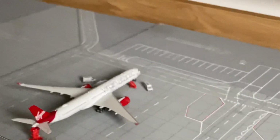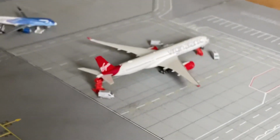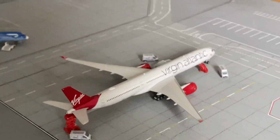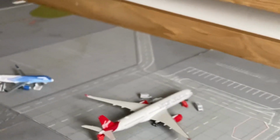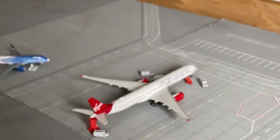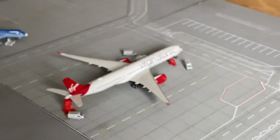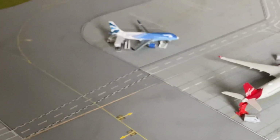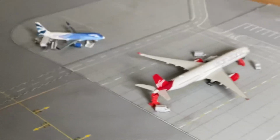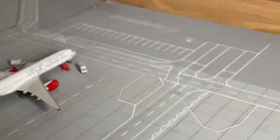With the US borders opening, of course I haven't done an update since then. Come November, pretty much all the ops are back to normal. I know that the aircraft are flying, but there's going to be even more flying in the future. So that one's going out to JFK. Then I'm going to move over here.